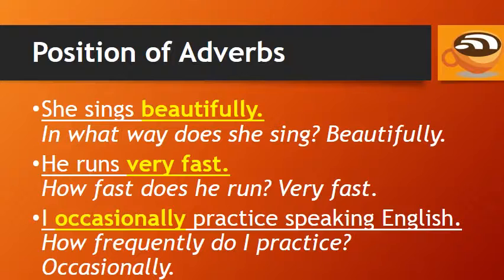He runs very fast. The adverbs very fast describe the verb run. How fast does he run? Very fast. I occasionally practice speaking English. The adverb occasionally describes the verb practice. How frequently do I practice? Occasionally.